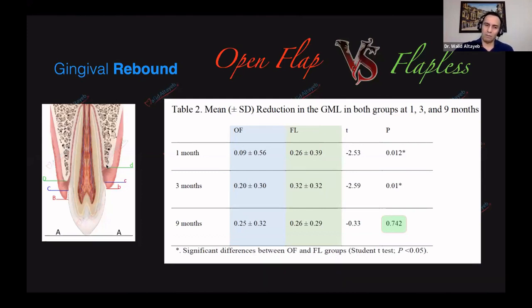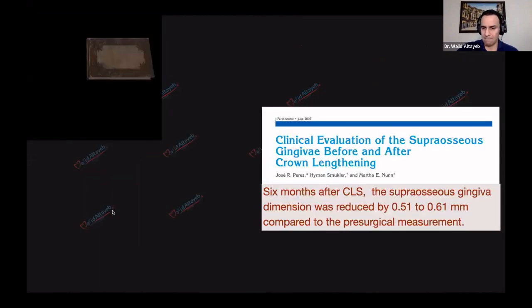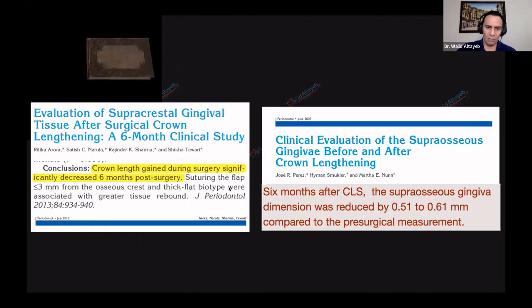So I think this is one of the recommendations when you make bone reduction with the flap: keep a space of 3 mm between the margin of the flap during the suturing and the bone. Because when you don't have this distance, the healing needs more time and you have more tissue rebound during the healing. This is an example of the conventional method, as I mentioned, where usually the tissue rebound is 0.5 to 0.6, while in our research, we found it was less than 0.3 in all the cases.